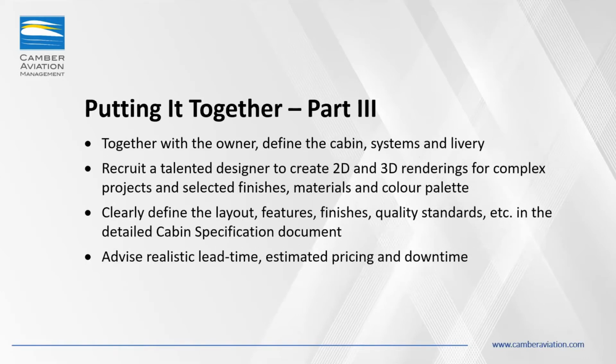And essentially then, by the end of that, working together with the client and his advisors, and also with a respected designer, we start to define the cabin, the systems, the basic livery. We recruit a designer, and we begin then to make 2D and 3D renderings of the interior. Now, again, if we're doing a very light refurbishment, the designer would be doing really not much more than advising on fabrics and colors within the aircraft.